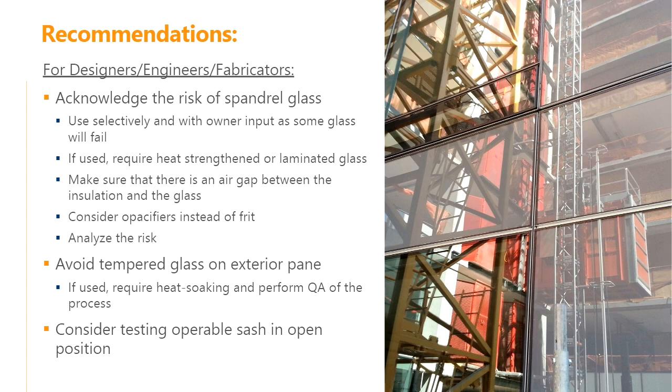Also, the last point, which I've seen several facade consultants and architects of record doing now, is adding new test requirements to their performance mock-ups to try to test operable windows while they're in the open position. I've seen several permutations of this, and in my book, they're all good ideas, and I'd love to see how some of those tests go. So I hope as a profession, we keep talking to each other and sharing lessons learned on how some of these early ideas go when they finally make it to the testing phase.